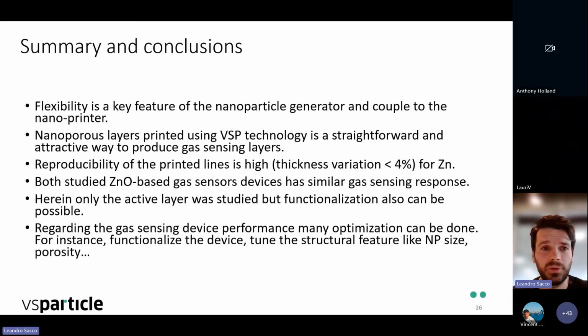So now, I will highlight the most important aspects that we cover in this presentation. I hope that I convinced you, or gave you enough evidence, to show you that spark ablation coupled with a nanoprinter is a very suitable deposition technique for gas sensing applications, and it's very straightforward, and we gained some insights about the reproducibility. Here we show that if we print different lines at identical printing parameters, the variation is below 4%. This is reflected also in the gas sensing performance of these devices. They were quite similar.